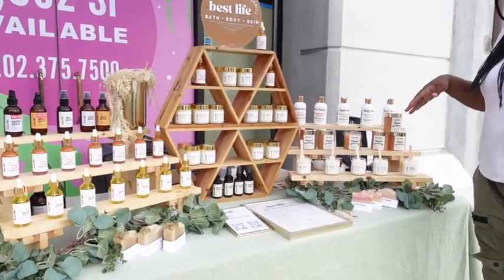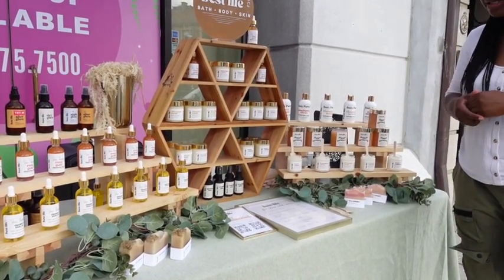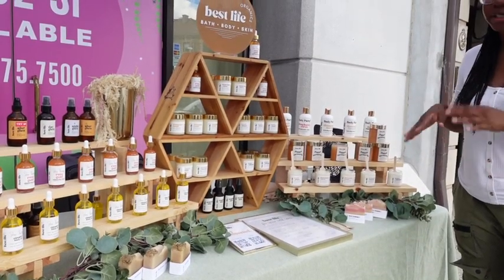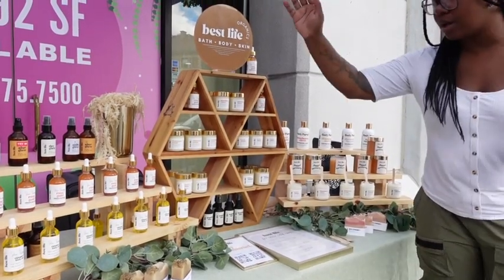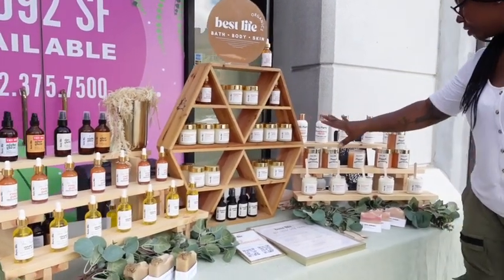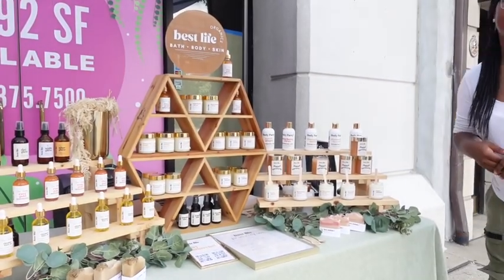So this is Best Life Organics, and everything is handcrafted right down the street in Maryland. Awesome. So it's all vegan and non-toxic bath and body products for your daily self-care. So lots of aromatherapy and nourishing ingredients for the skin. Fantastic. There's the body oil collection here, and then we have the body butters, body wash, and then the turmeric body scrub as well. Very cool.